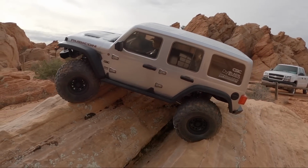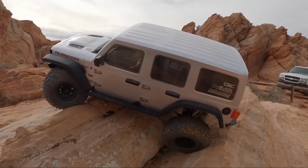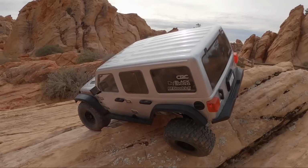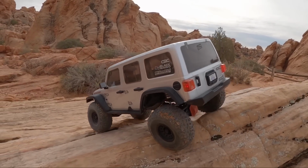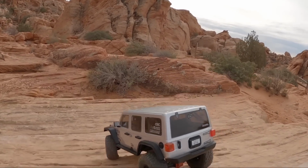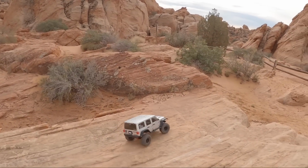I love the sensorless brushless system from Spektrum with the smart technology in here. It just crawls so good. And the 2-speed transmission is actually really good in these trucks. Like, we'll put it in second right here. You can go rip around. You can get a little airtime with it.